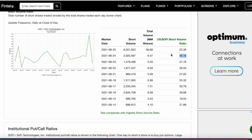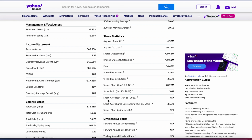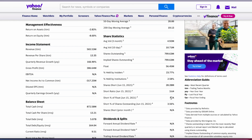I mean, if you come over here, we can look at Yahoo. June 15th, here's the shares short ratio, short percentage of float: not available. Why? I guess because some of the data is still getting calculated, because the data is still coming in. I don't know. This has data provided by Morningstar. Okay. So what's going on is still largely in the dark.